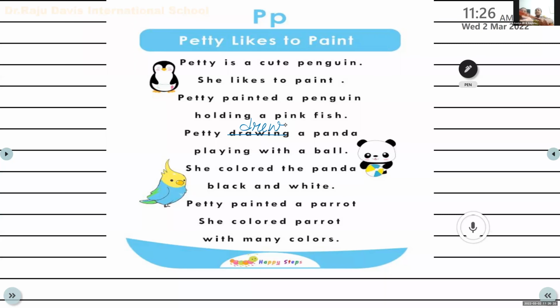Betty likes to paint. Betty is a cute penguin. She likes to paint. Betty painted a penguin holding a pink fish. Betty drew a panda.